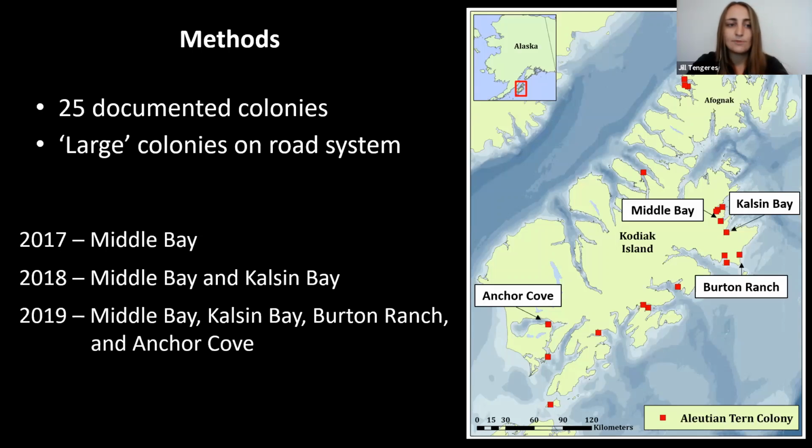So I ended up with chick feeding data from 4 different colonies: 3 colonies that were on the Kodiak Road system, including Middle Bay, Cowson Bay, and Burton Ranch, and 1 that was down at the southern end of Kodiak Island called Anchor Cove.